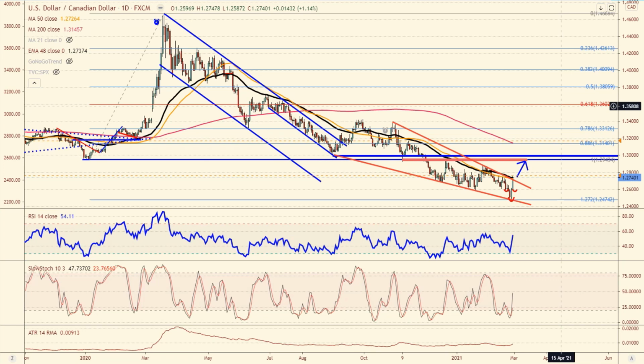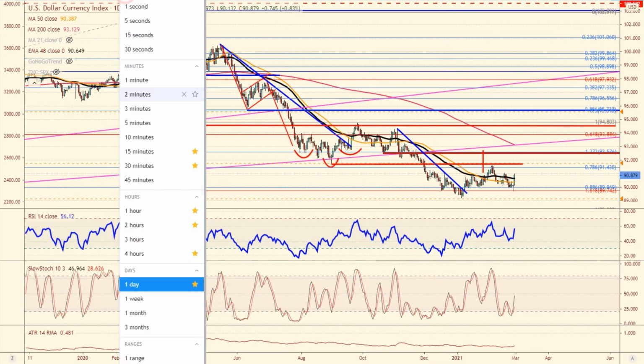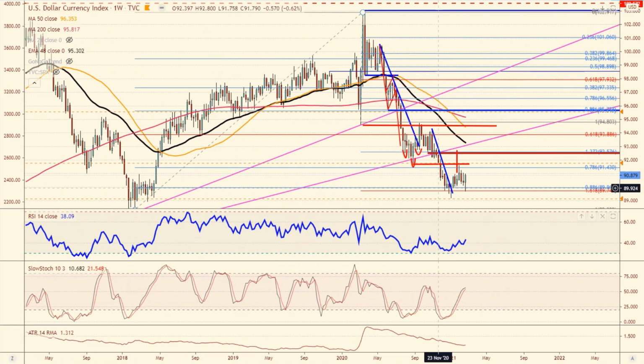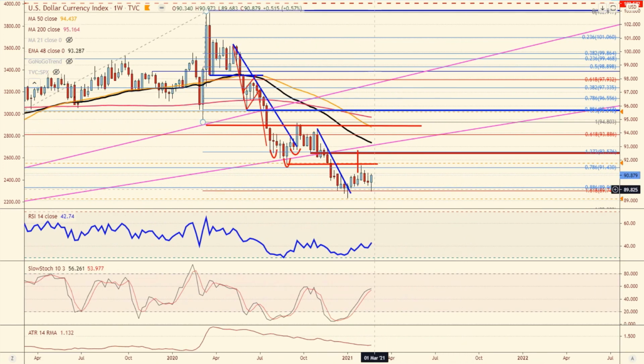We ended Friday basically on the highs with the dollar. If you look at the dollar index, it gave us a lot of cues this week. We didn't hit a lower low, so it's a higher low. We have a hammer on the weekly chart. But also take into account that Friday was the end of the month. So maybe there was some end of month dollar buying coming through at the same time.